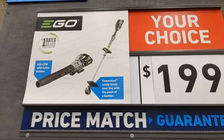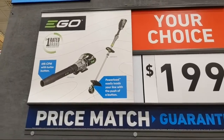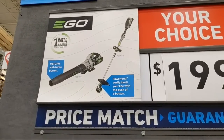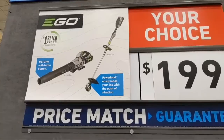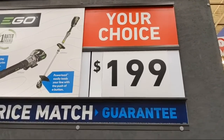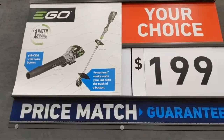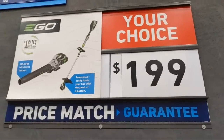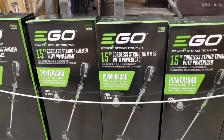So they have Ego. A lot of you have asked for Ego. Your choice, $199. You can get their 650 CFM leaf blower with turbo. I will tell you, Shervon loves their turbo buttons. I think somebody watched Knight Rider growing up over there. Somebody's a David Hasselhoff fan. And they have their string trimmer, steel shaft. Your choice. Or you can get it in a combo, I believe.